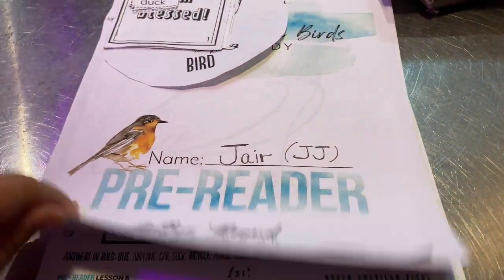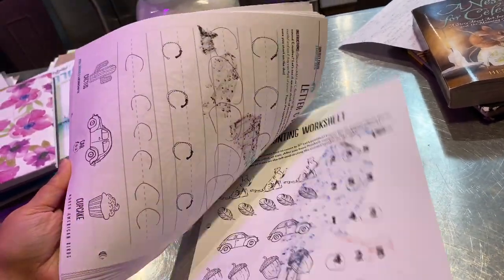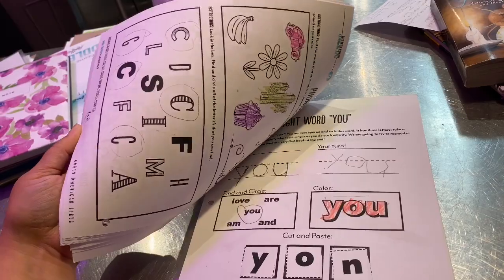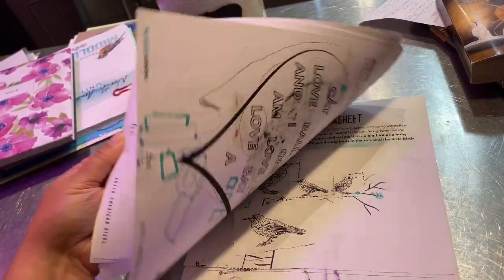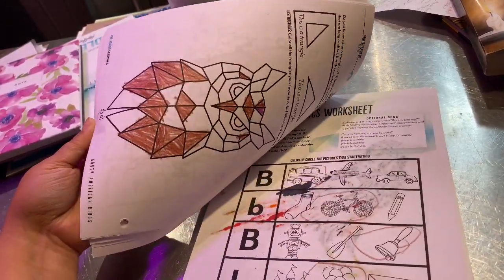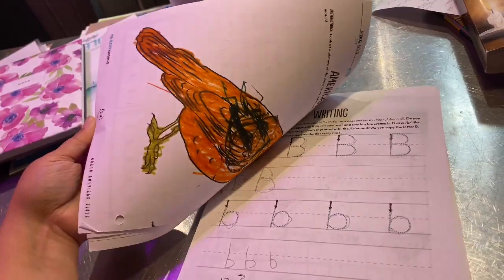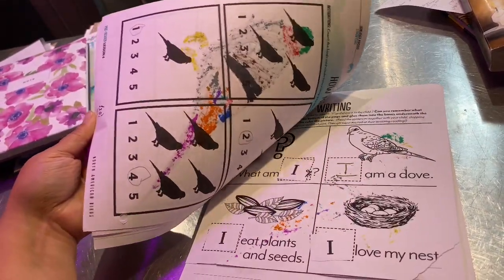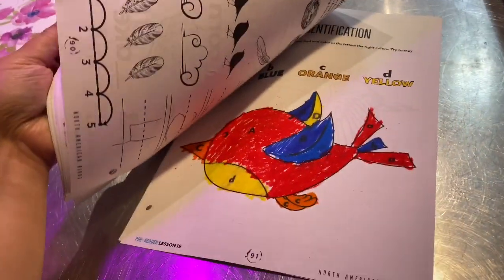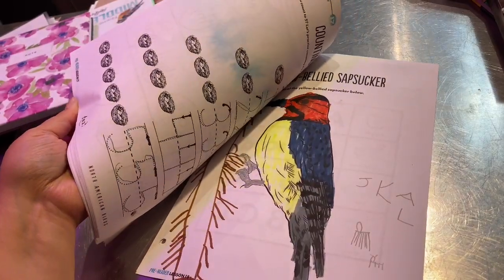Okay, so this is JJ's, and he's my pre-reader. I'm going to flip through it so you can see some of the activities that he had done. Again, there were about 4 sight words. There's even some math sprinkled in here. There's cutting and pasting, tracing, and he does writing the letters. They concentrate on letters A through D. And he also had some art. He had a bird to color for each lesson. And so, yeah, this is what JJ's looks like.